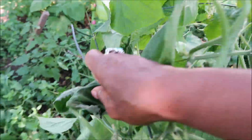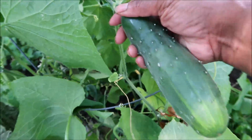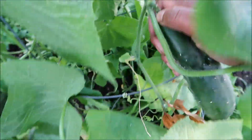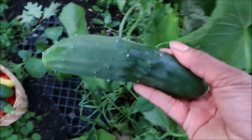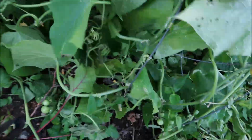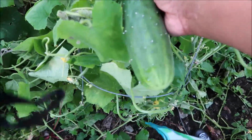Let's see if I can pull this up. So I think I saw, oh, here's another one. Look, there's one right there, a cucumber. Let me harvest this. Last year, I didn't get any cucumbers, or hardly any, maybe a few. But this year, no sorry, they are making up for it. And I think I saw one here on this vine here. Yeah, here it is. That's a good size.